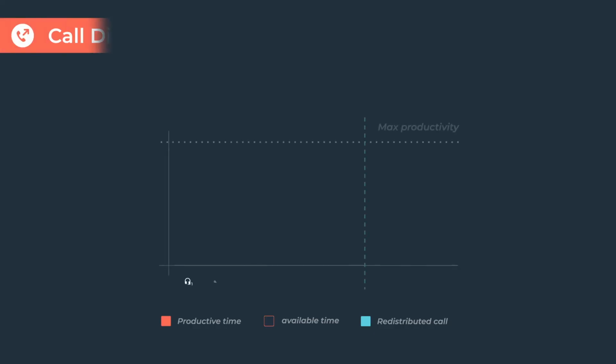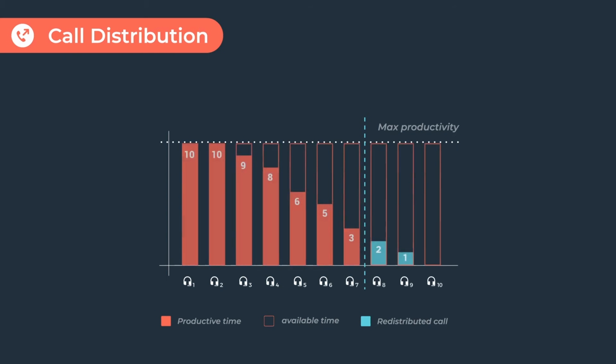And if we pay a little bit more attention with settings, we can save even more. On the next chart, we can see 54 calls altogether. Our service level is 94.4%. In the previous chart, we redistributed 2 calls from agent 8 and 1 call from agent 9. These calls will most likely be handled by agent 6 and 7.